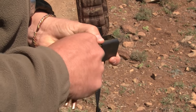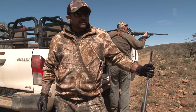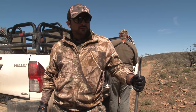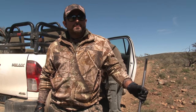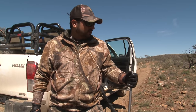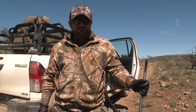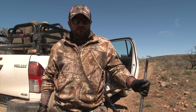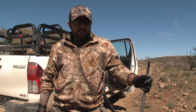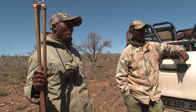Right, that bull we spotted earlier. He seems to be the biggest around here. So we're going to sneak up on him now and see if we can get close and get a clear shot at him. There's going to be three of us, two backups and me, with our trusty cameraman Garrett. And I'm going to try and put three in him right off the bat and then, you know, follow it up, see what happens.